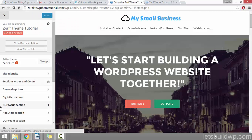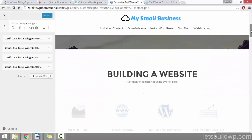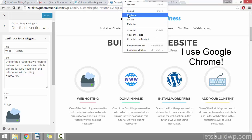Now we just need to click here where it says Our Focus section and then click on Our Focus section widgets. Now if we scroll down in the preview on the right hand side, we can see these are the 4 widgets. So we just need to click to expand the first widget box, which I'm going to link to my web hosting page. So what I recommend you do for now is right click on your website title at the top in your internet browser, just right click on it and then click on duplicate.